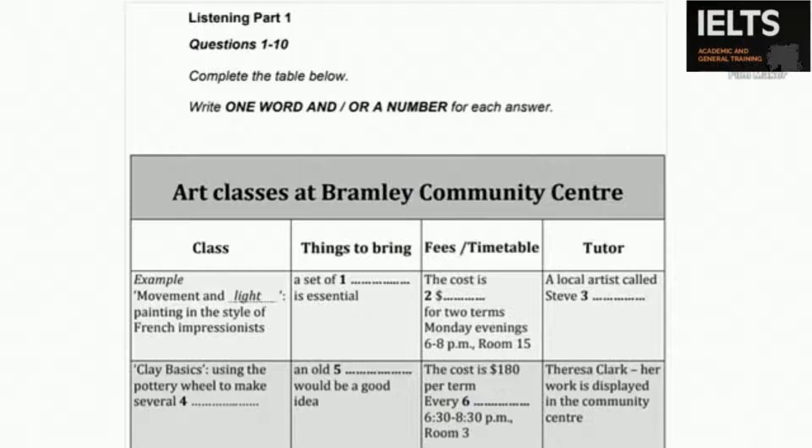That's right. But if you sign up for 2 terms, it actually works out cheaper. How much would that be? $285. And we do find that a lot of people sign up for a couple of terms. It's such a great class. OK, I'll give it some thought. And that's on Monday evenings, isn't it? Yes, from 6 p.m. to 8 p.m. in room 15. And who's the tutor?